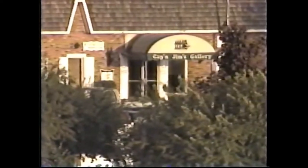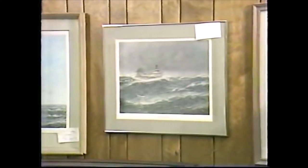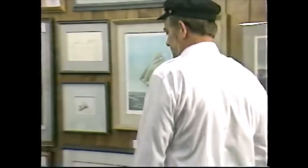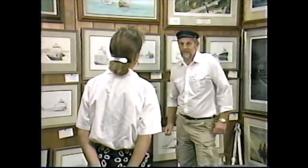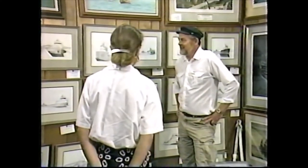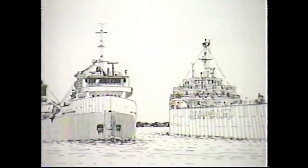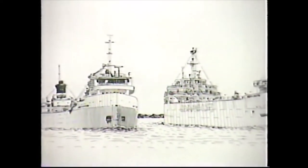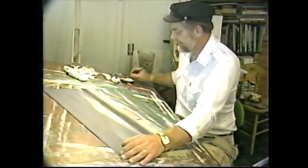At St. Clair, the Benson Ford steamed past Captain Jim's gallery, where marine artist Jim Clary presides. So how many can... Oh, probably all together, about 200 or 300. The public's enormous fascination with life on the lakes has helped Clary and a handful of other artists turn their nautical themes into a thriving cottage industry. Clary's work ranges from his pen and ink series of lake freighters to his dramatic oils of tragic storm scenes.